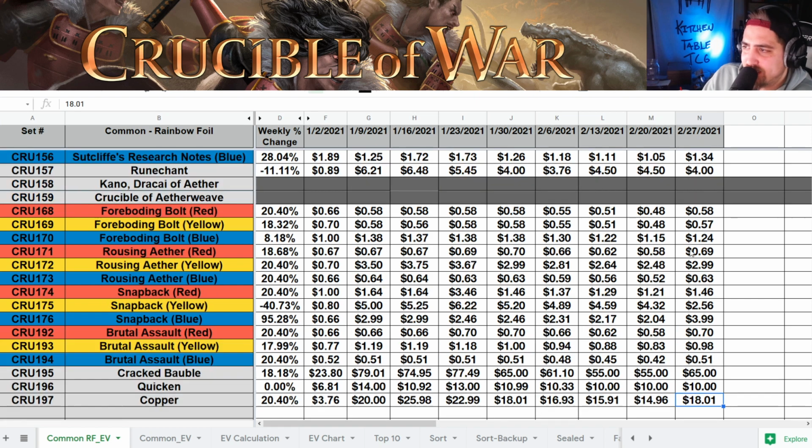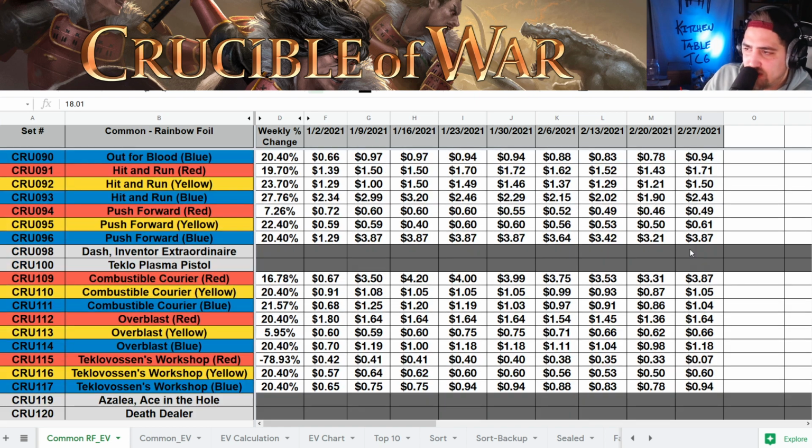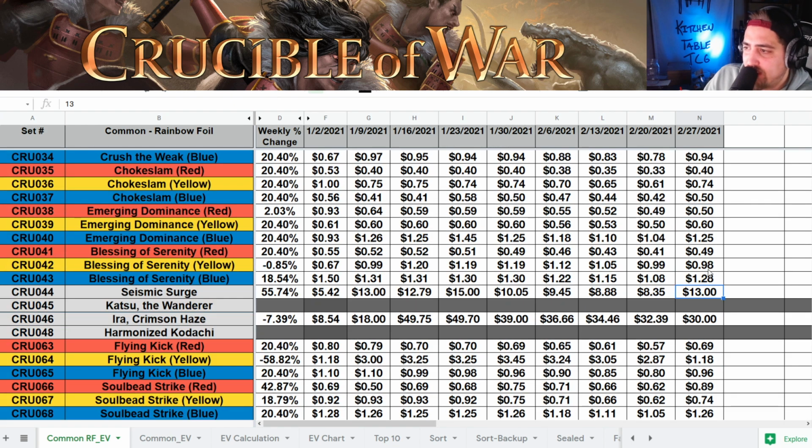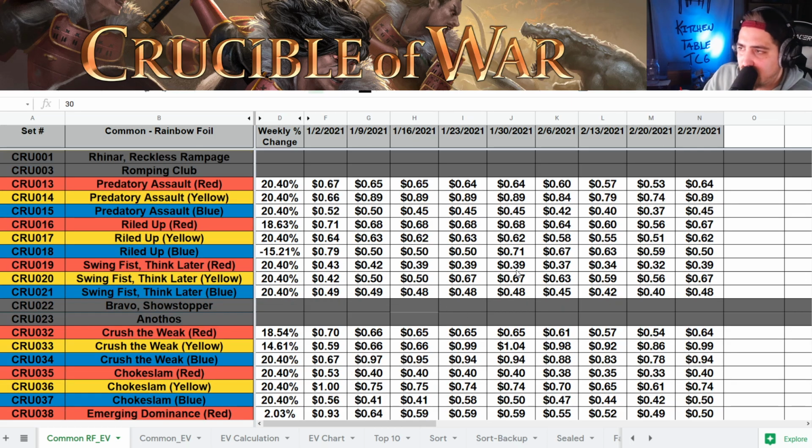Copper token is up 18. And there's another token in here somewhere, right? Let's see, the Seismic Surge is up 13. That one had a huge movement too. And some of those were around the sold price there. So that's about it. IRA is sitting at 30, which is actually down. Remember when IRA was selling for 50, now it's down to 30.